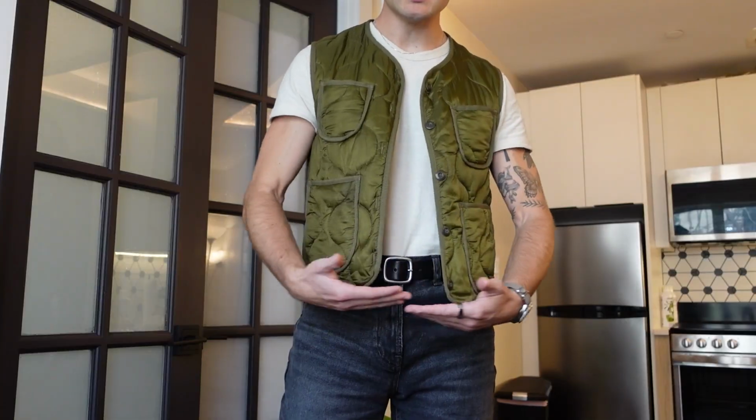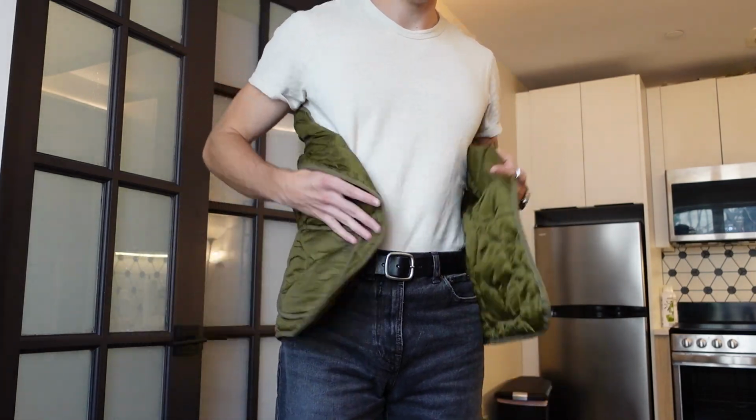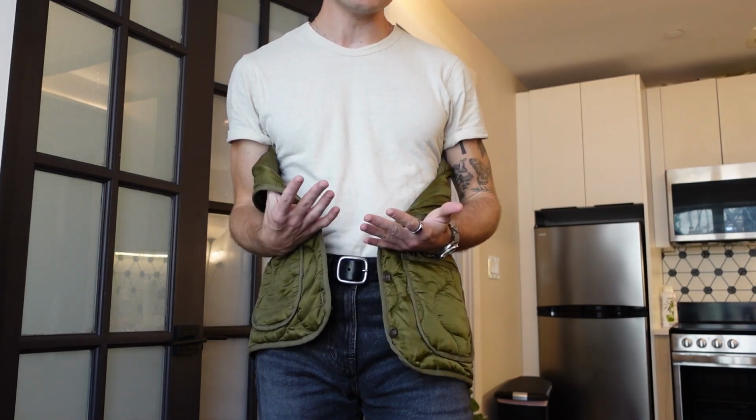There's nothing wrong with those if you like that. Like those can be super cool. It depends on how you style it. The main issue I have with vests like that is that they're super long. Like, to give you an example, this one hits directly at my waist. A lot of those vests, we're gonna have to adjust this to show, they end about here, which is not always a bad look, but it's not how I like to look personally.